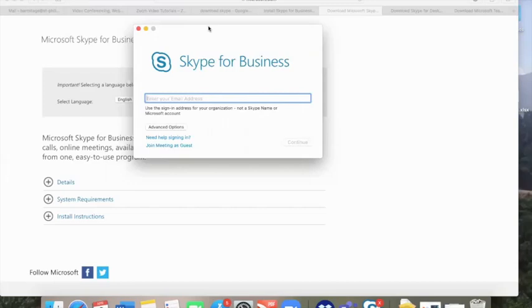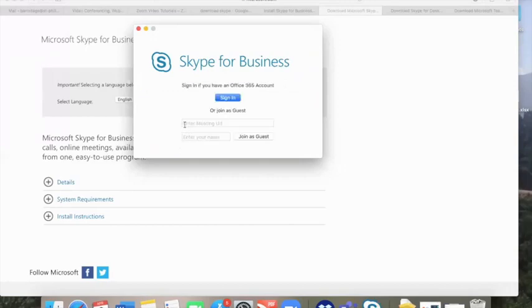And if you've downloaded the Skype for Business desktop application, click on Join Meeting as Guest. It'll ask you for the meeting URL, which will be in the email sent by the judge. Again, you'll put your name in here and join as a guest. You never need to sign in to your Office 365 account, because an Office 365 account is a paid licensed account, and that is not what we want.